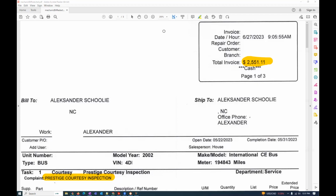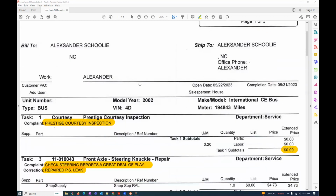I just didn't have time for that right now, because I've already done a bunch of other stuff. As you can see, I have omitted some of the information here, their name and my personal information. They did misspell my name in both places, but I'm used to that. Anyway, you can see here at the top that the total cost of all the repairs was $2,551.11 US dollars. And this is June 2023. So let's go and look at everything that was done.